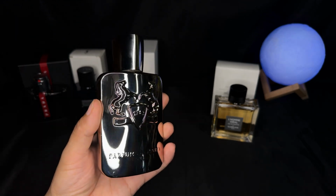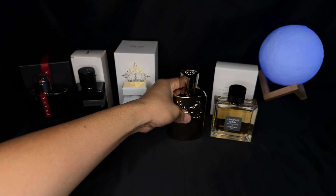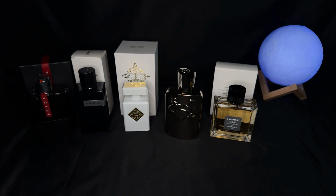But anyway, that is my number 2 most complimented fragrance of 2023 from my collection.